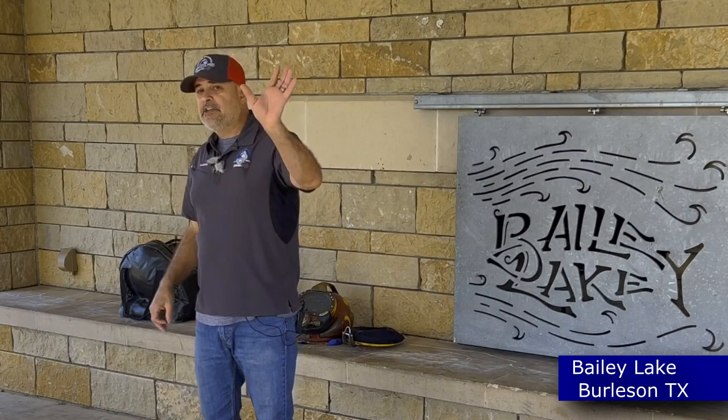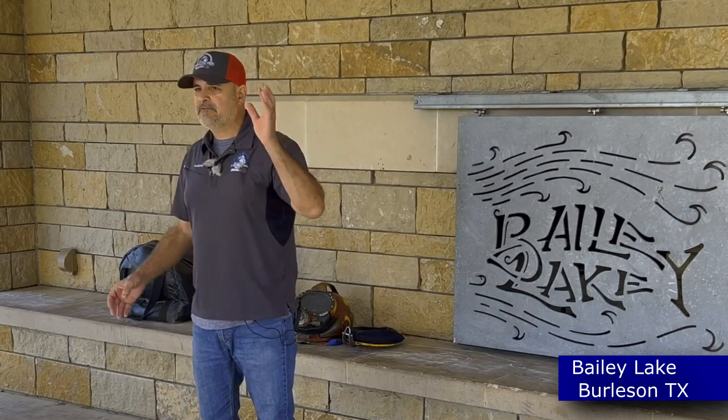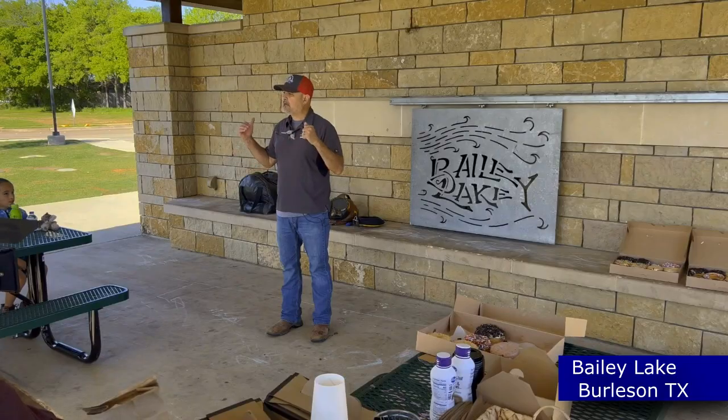And believe it or not, this city of Burleson, they've done such a wonderful job. We don't have that hard of a job to do. There's probably only 1 foot to 2 foot of mud in the bottom, but they like to keep things clean and beautiful for the people of the city. So we're here just to remove about 2 foot of mud from the bottom.